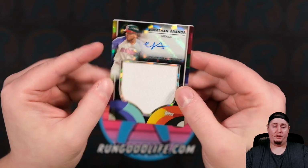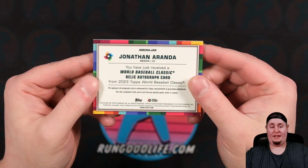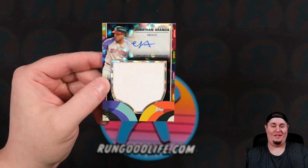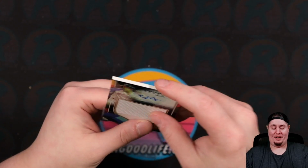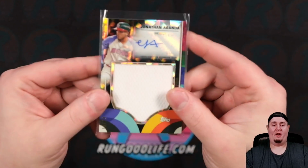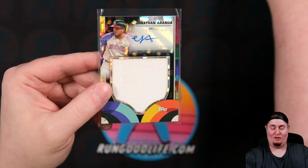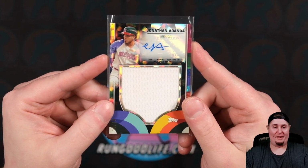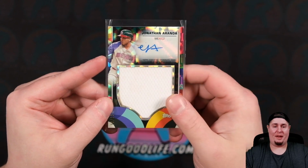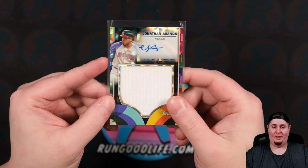So you get some World Baseball Classic game used mem, which is rare in this hobby to just even get a player worn, let alone a game worn. Usually Topps does a better job than Panini. Panini, it's very hard to hit a game used anything unless you're opening Treasures or some high-end set, Immaculate Basketball. Maybe not the best name on the patch, but hey, $80.